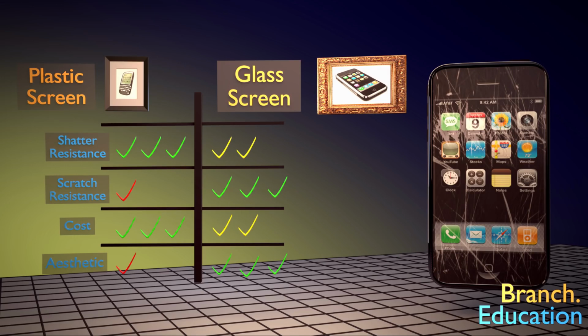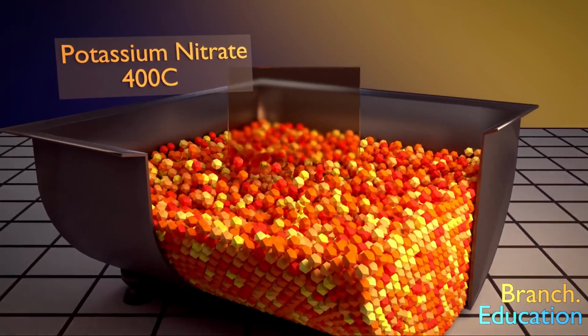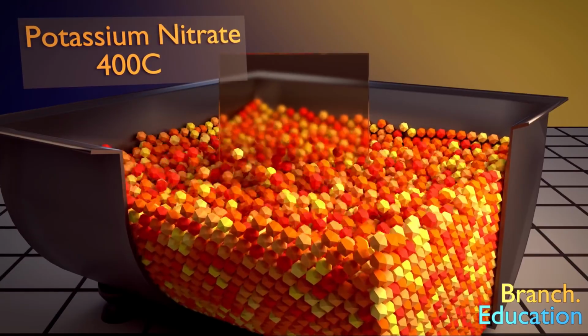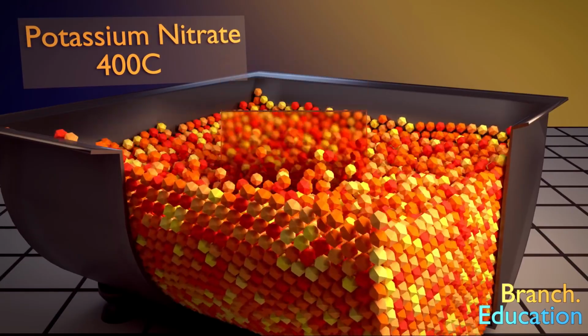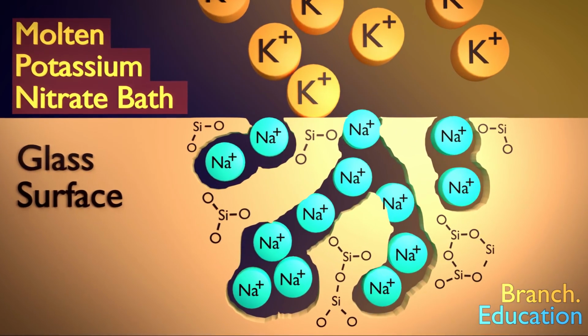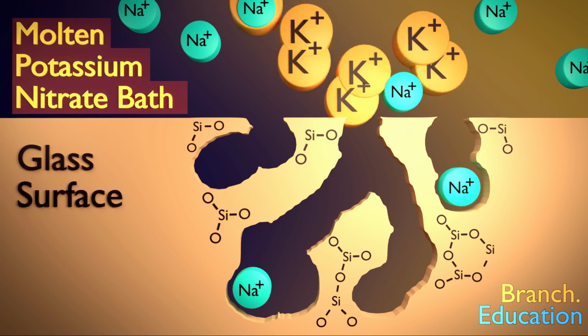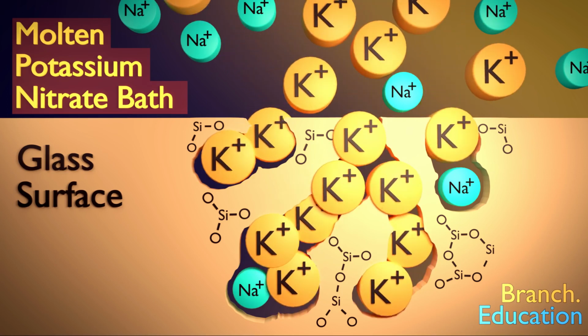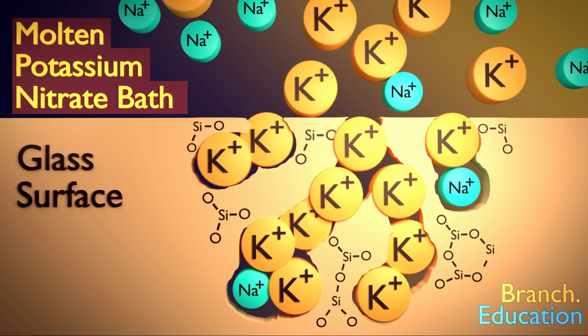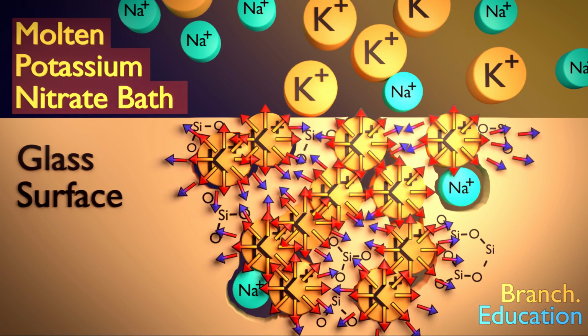So what makes toughened glass so much stronger? A smartphone's glass is an aluminosilicate glass that is toughened by soaking it in a bath of potassium nitrate. This causes the sodium atoms in the glass to migrate out, and much larger potassium atoms to take their place. Because the potassium atoms are much larger, they generate a substantial compressive force on the surface of the glass.